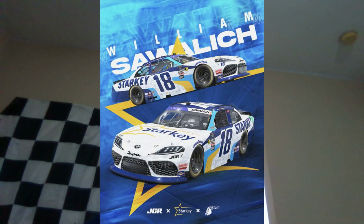Next paint scheme we're taking a look at is William Sawalich's 2025 Starkey scheme that we'll see in select races, including at Circuit of the Americas. I really like the look of this car. The colors look really, really solid overall. I do think that Joe Gibbs Racing did a pretty good job on this one. I'm looking forward to seeing it on the racetrack this year.